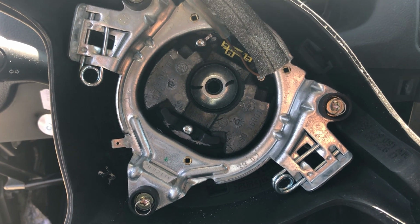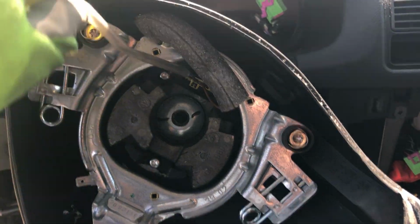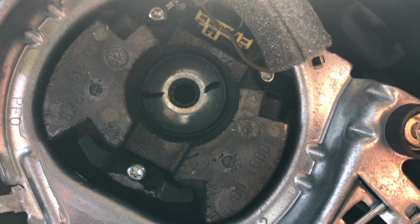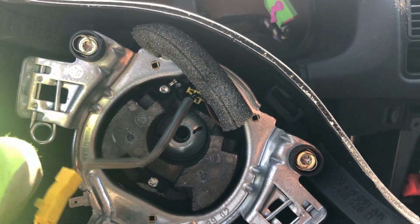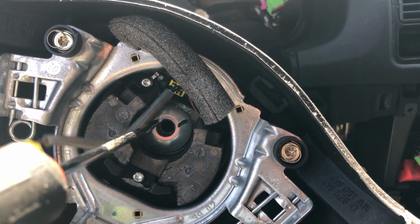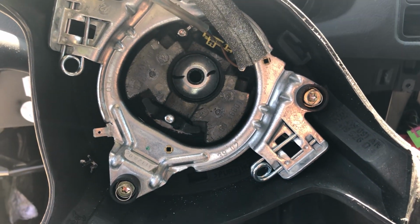All the videos I watched had a 24 millimeter nut in the center holding it on, like most Volkswagens. This one has a triple square, and these are normally Phillips heads, and right now I have star bits. So I don't even have the tool with me right now to pull this off, but it's very weird that it has this setup versus all the videos I watched.